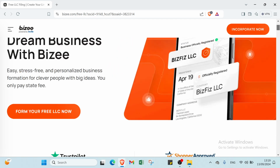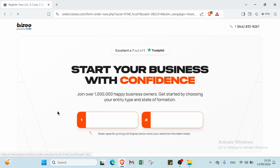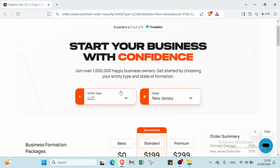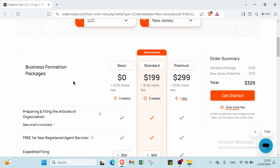So let's come back to the top here and you click over Form Your Free LLC Now. Once you do that, you will find this page and you have to select firstly your entity type, LLC of course. Then we have state here, you will select New Jersey. Once you do that, you have to scroll down and firstly choose your package.